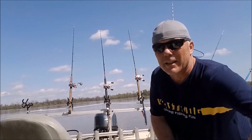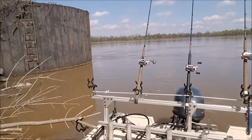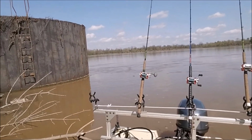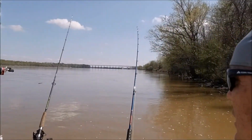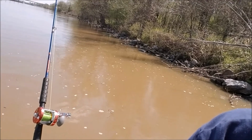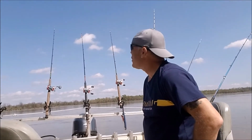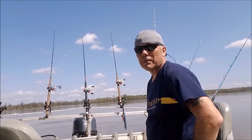So, kind of to give you an idea, you can see it here a little bit better. You'll see right out here where that water's breaking on that thing right there, and it'll run down river. What happens is it causes the river to run backwards. You can see the foam running up backwards there. A lot of times the fish will get in that calmer water, where there's a lot of bait fish, and they'll come in there and feed.